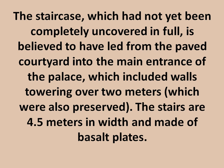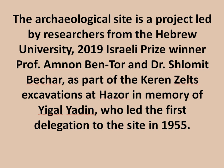Back to today. The staircase, which had not yet been completely uncovered in full, is believed to have led from the paved courtyard into the main entrance of the palace, which included walls towering over 2 meters, which were also preserved. The stairs are 4.5 meters in width and made of basalt plates.